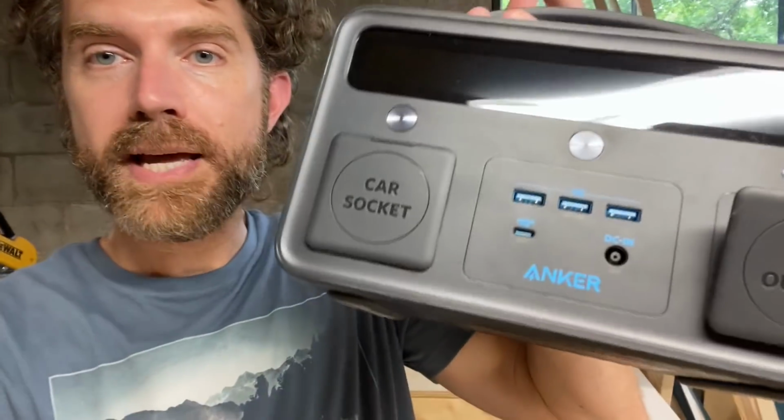Like I said, it's a great option as a supplemental power source, or if you're going to be away from power but need to charge things or run small items you could bring along. It's really easy. It's got this cool handle, easy to carry with you, and pretty sturdy. So give it a shot.